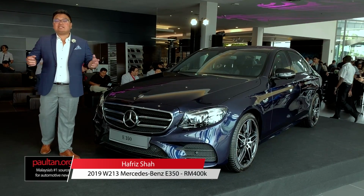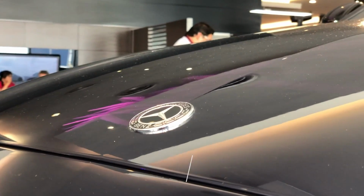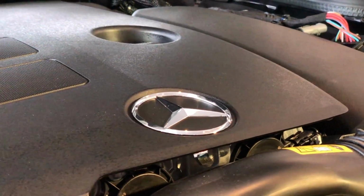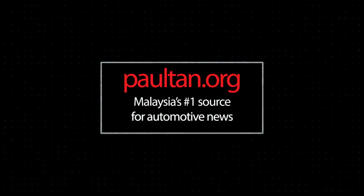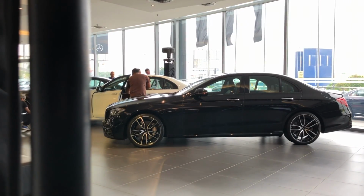The W213 Mercedes-Benz E-Class range has just been updated in Malaysia, and usually model year updates are very minor, but this time it's a big deal because it brings with it a whole new range of engines. Let's start with this, the new E350. So this is now the flagship model of the mainstream E-Classes.